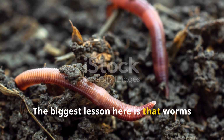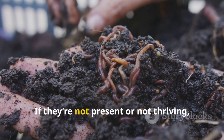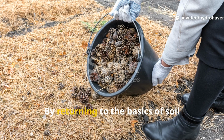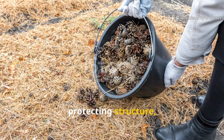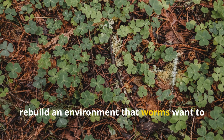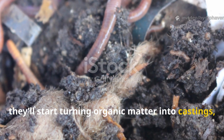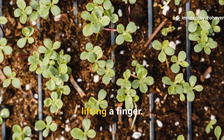The biggest lesson here is that worms are not just passengers in your garden, they are partners. If they're not present or not thriving, something in your soil system is broken. By returning to the basics of soil biology, feeding microbes, protecting structure, and mimicking nature's flora, you can rebuild an environment that worms want to live in. Once they're back, they'll start turning organic matter into castings, aerating soil, and supporting root growth without you lifting a finger.